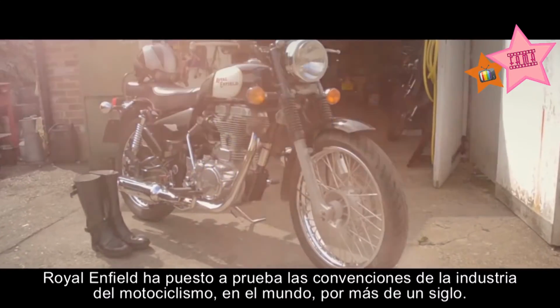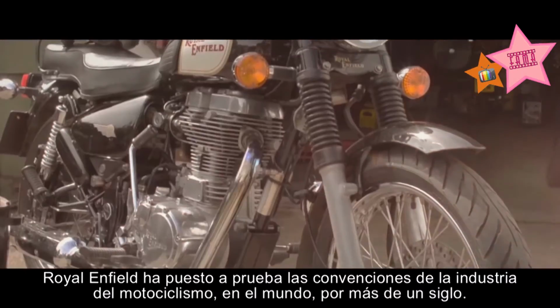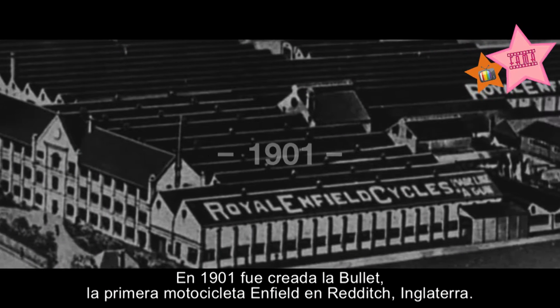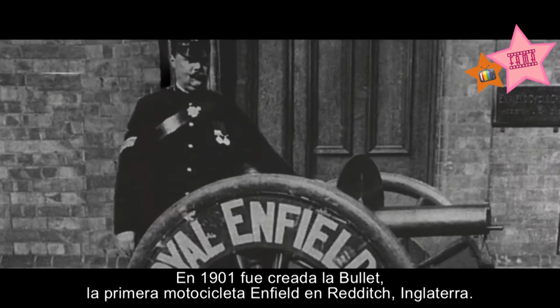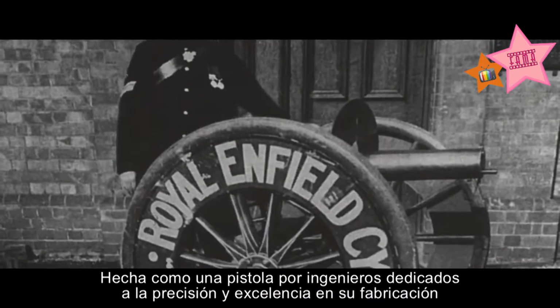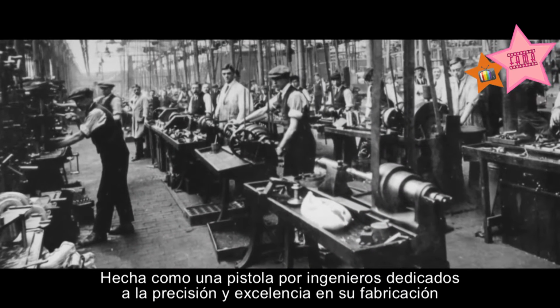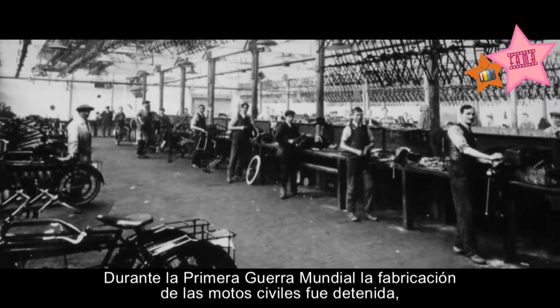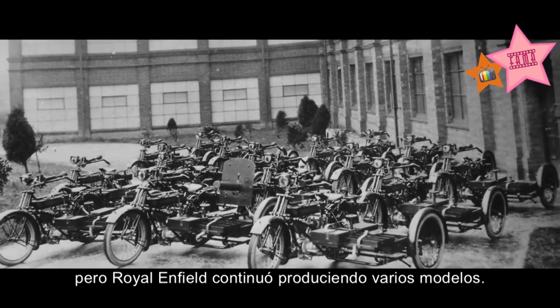Royal Enfield has challenged the conventions of the motorcycle industry for over a century. In 1901, the first Enfield motorcycle was created in Redditch, England, made like a gun by engineers dedicated to precision and excellence in manufacturing. World War I saw civilian motorcycle production stop, but Royal Enfield still produced a number of bikes.